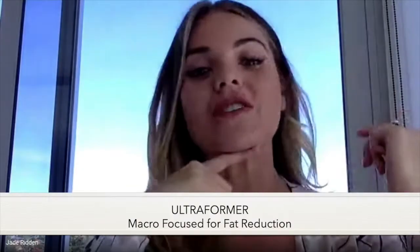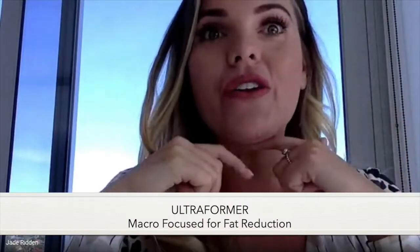Macro-focused energy, we deliver like a big blurry line of energy. That's used for dissolving fat, and that works really well on the body, but what's really popular is treatment under the chin. A lot of my really popular clinics give a macro-focused treatment first underneath the chin. They'll do about 3 sessions, then they'll go in with the micro-focused cartridges and create the tightening over the top of that as well.